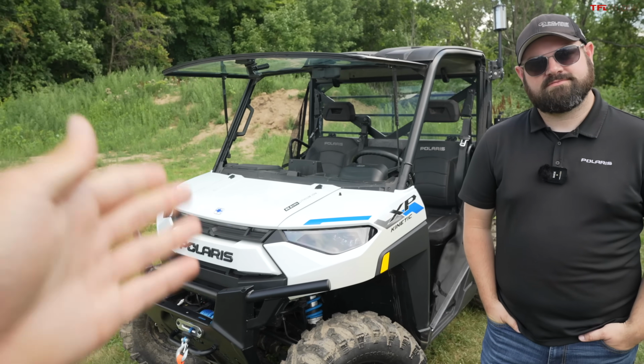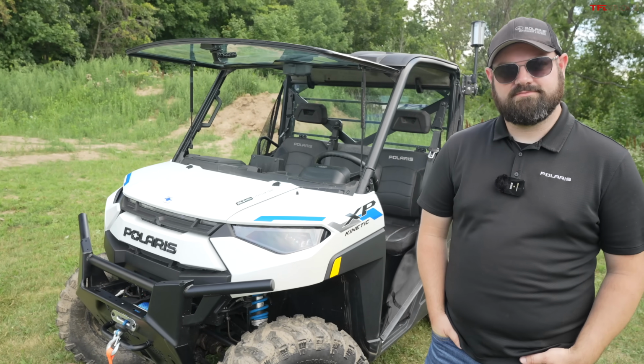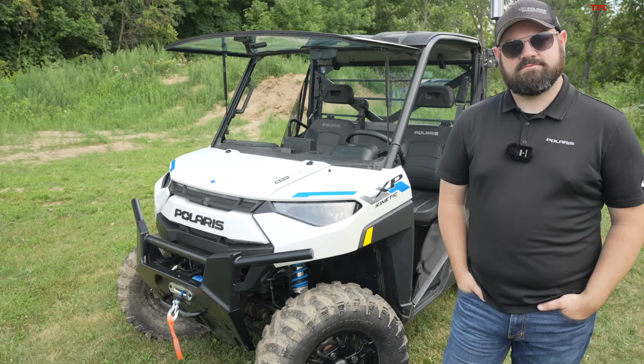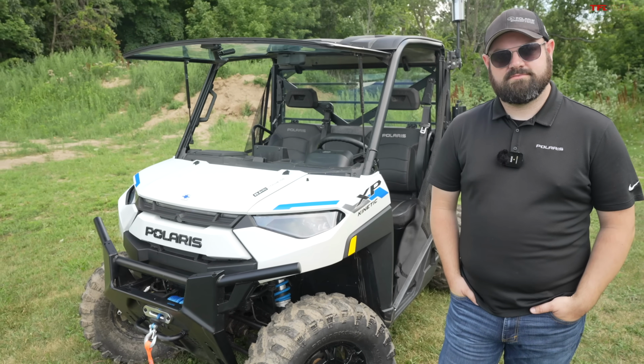It's a three-seater, right? Basically a lot like the XP 1000. Mm-hmm. And in terms of pricing, we're looking at $25,000 for this Premium one and $30,000 for this specific one, which is the Ultimate. So the biggest difference between those, right, is the battery pack.